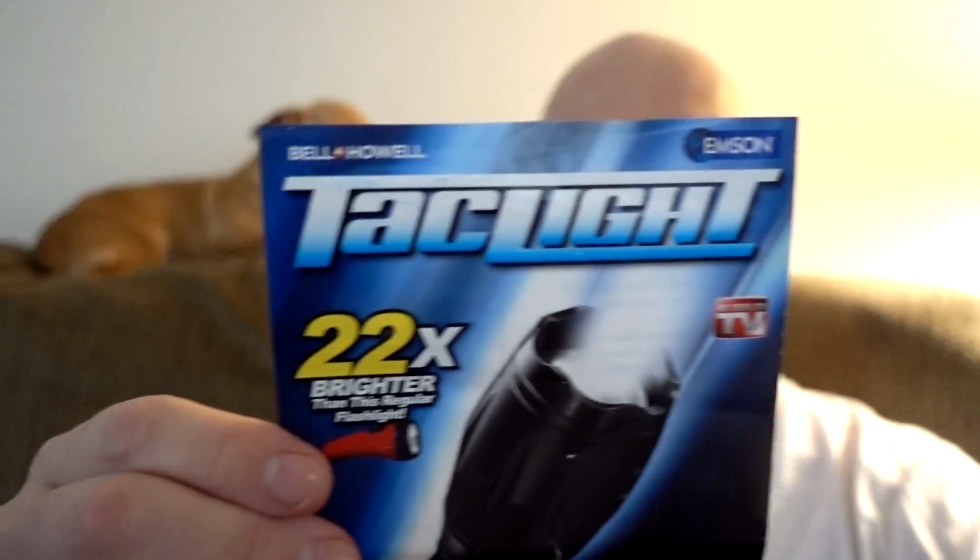My 5th review was TacLight. The tactical flashlight with 5 modes is supposed to be brighter and more durable than a regular flashlight. Well, unfortunately, I already posted a follow-up on that one because after about 3 weeks, the button on the tail cap broke and it stopped working. What's really unfortunate is that when it broke, I actually needed it.